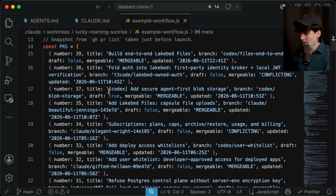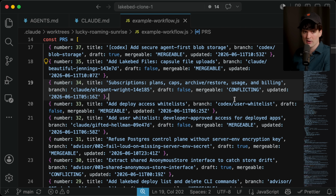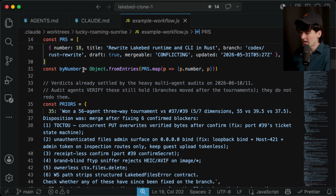Each PR here says what the title is, whether or not it's a draft, whether or not it's mergeable, and when it was updated. Whether or not it's mergeable is like if it's conflicting or not, which is cool that it got that data ahead of time so the agents aren't stuck figuring that out for each of themselves. Then we have "by number," which is a mapping of all of the data here so that it's an object that is number as key, data as value, just to make it easier to go through.